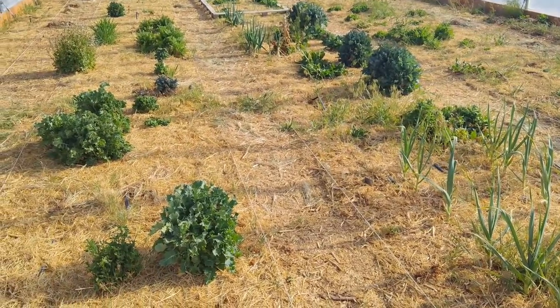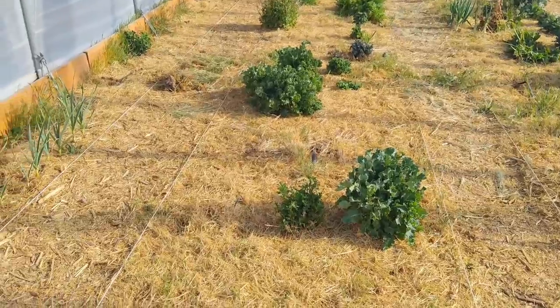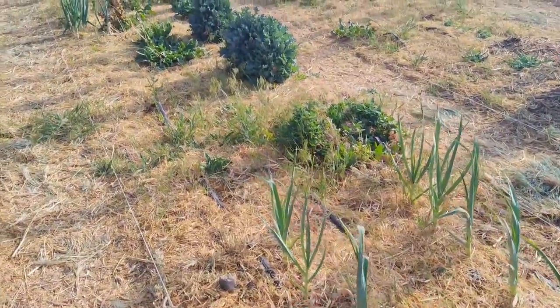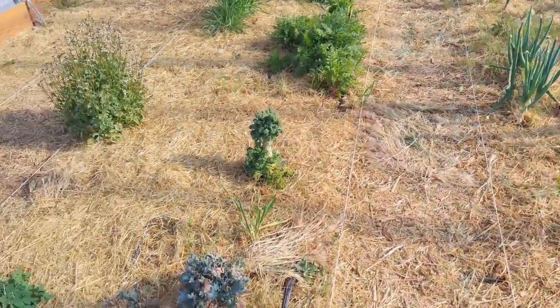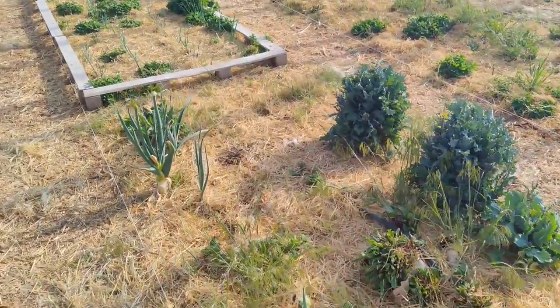The garlic is taking off. The kale is beautiful again. It's starting to flower in a few spots. All those onions we planted are looking awesome. There's arugula. There's some radishes. I planted some strawberries. We have dandelions growing in here again. The purple potatoes I planted are coming up. There is just endless bounty in here.